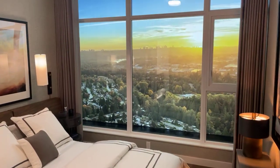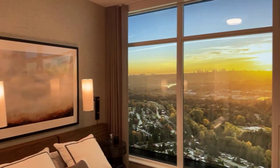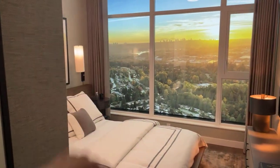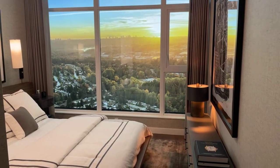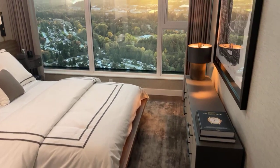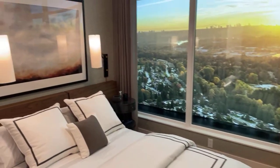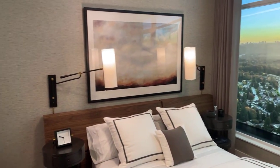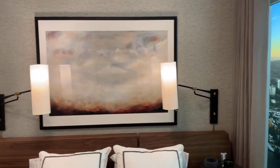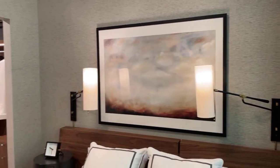So obviously this particular suite is a corner unit with lots of windows. Of course, right now this is renderings. The display suite currently, at the time of this recording, is actually more in the Brentwood area. So if you're interested to know more and you want to have a peek and need more information or where to find the sales center, please let us know. We're happy to send you any info you might need.